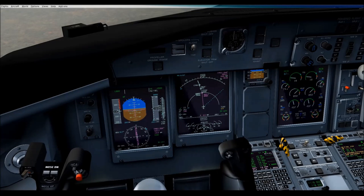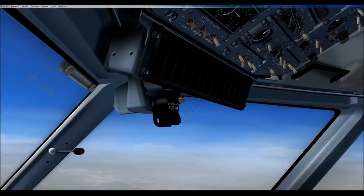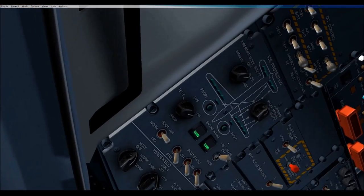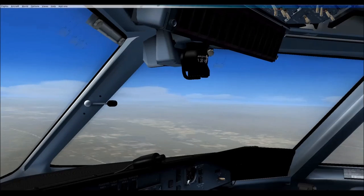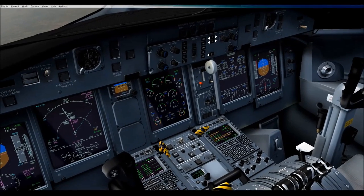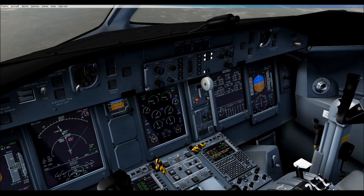Not bad. Anything else we need to worry about at this moment in time? Not particularly. De-ice everything. Just de-ice it all. We're in good shape, so keeping the wings clean.